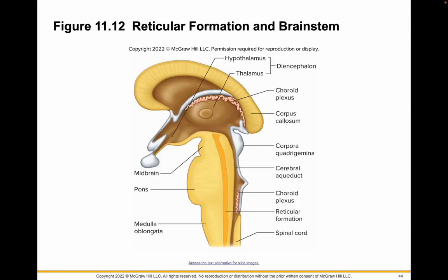And so here is a lot of stuff. So this is that choroid plexus that makes our cerebral spinal fluid. And so this is the corpus callosum. And here you have the midbrain, the pons, the medulla oblongata, and then the spinal cord starts to form. Here's some more choroid plexus. Cerebral aqueduct. Remember, it connects the third to the fourth ventricle.